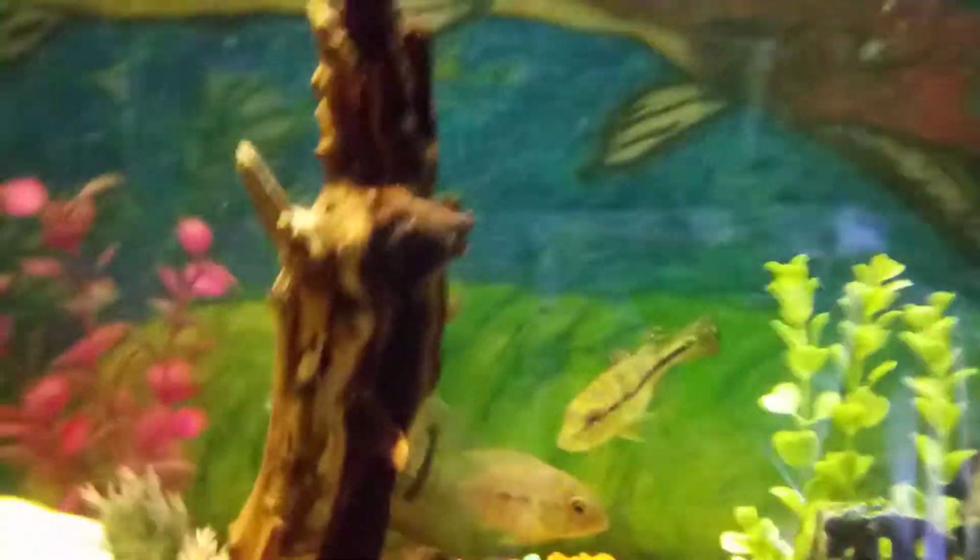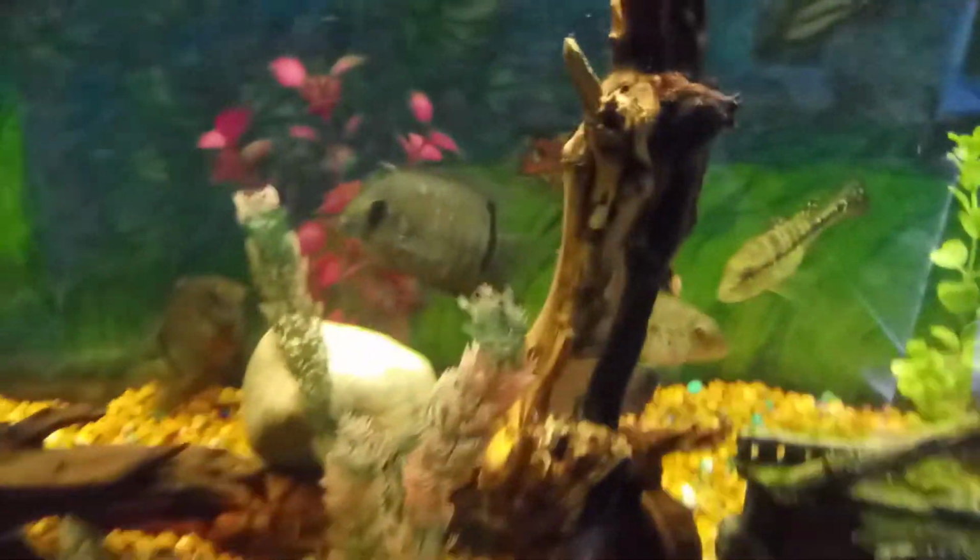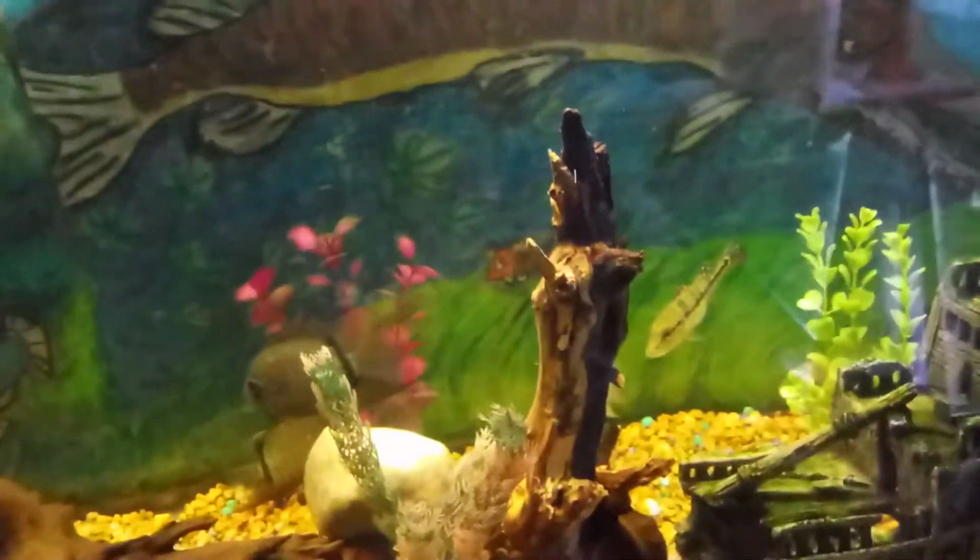That'd be cool. But in the meantime, I'm enjoying growing out this peacock more, so he could maybe soon join these guys. But I don't know. That's breeding behavior. They're taking that rock right there. And yeah, they're laying eggs on it, which sucks.